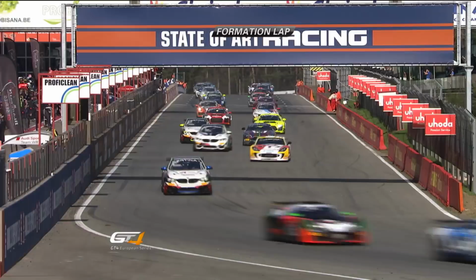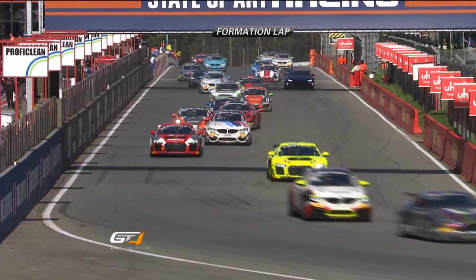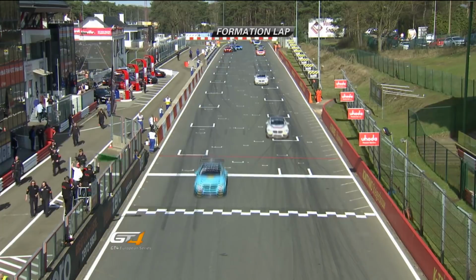Best placed of the BMWs. BMW came on very strong last year with the BMW M4 model. It is in 6th place on the grid. Gabriele Piana for the RN Vision STS crew.